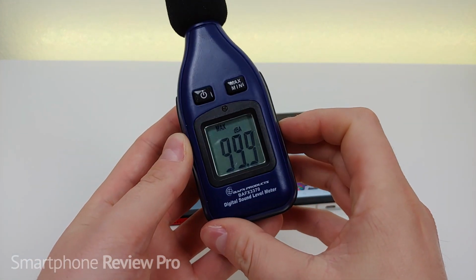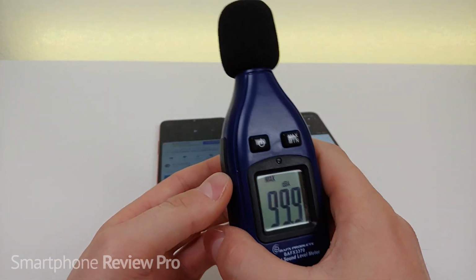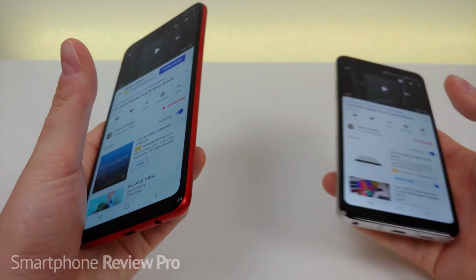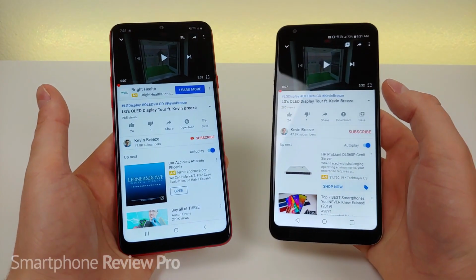And I got 99.9 with the LG Stylo 5. So definitely a louder speaker with the Galaxy A20s. In addition to that, I also noticed that the A20s just seem to have clearer sounding speakers as well.